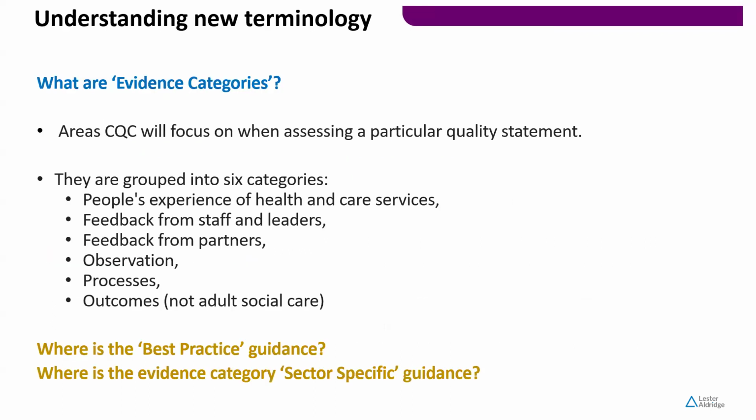So, evidence categories. These are the areas that CQC will focus on when assessing a particular quality statement. They're grouped into 6 categories: people's experiences of their services, feedback from staff and leaders, feedback from partners, observation, processes, and outcomes, although outcomes does not appear in what they are considering under adult social care at the moment.